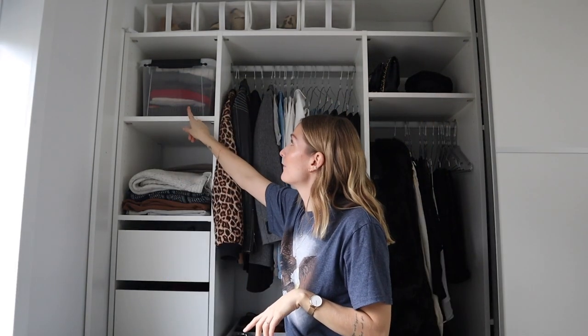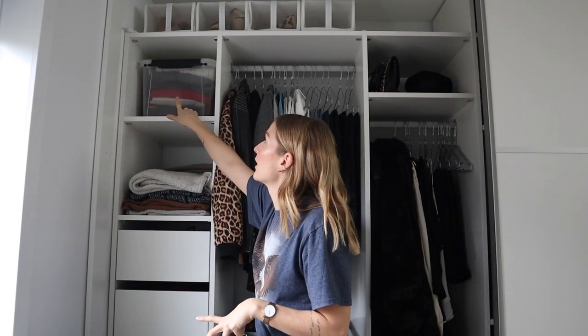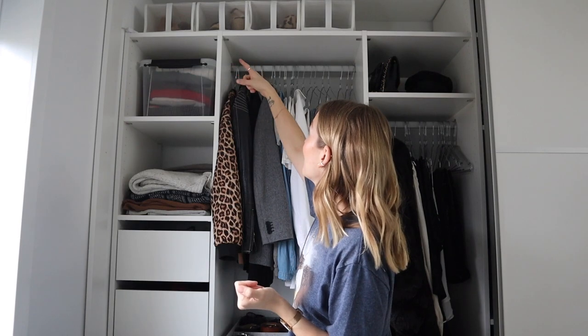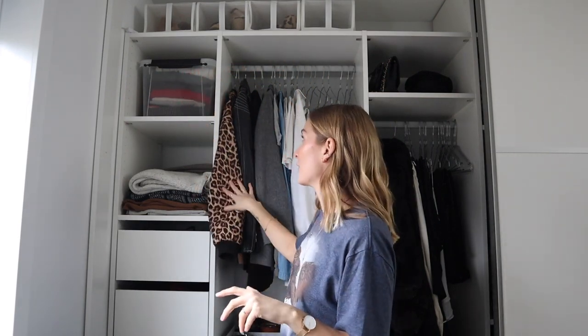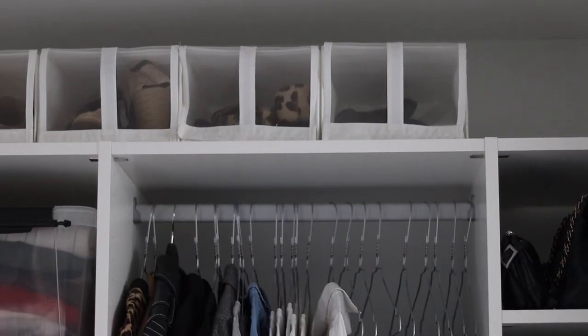Over here I have the last of those storage boxes that I mentioned before. So this one is mainly heavier items like knitwear, jackets and blazers that I'm not wearing at the moment that I just needed a break from. On the top shelf here I have all of my storage shoes. So just as with the clothing and the storage boxes, I have some shoes that I'm not wearing right now because either they're not in season or maybe I just need a break from them. So I keep all of my storage shoes up there.